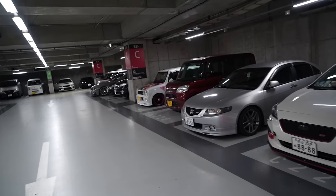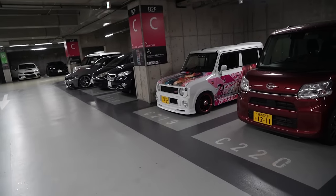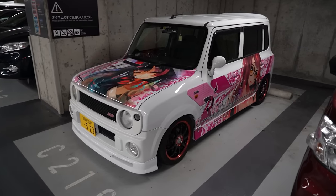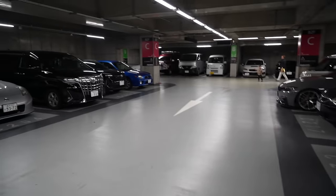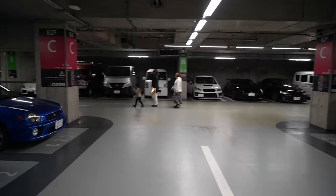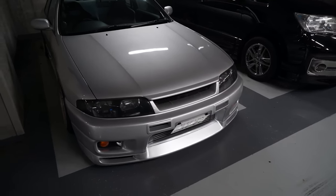Sick. Oh my God, another Itasha car. We're gonna walk around and just see what else we find, but there's always great cars here. It's cool to see this kind of culture for the first time. I remember when I first came to Japan and seeing all of this, and it was just so overwhelming, and it was amazing. Nice 33 GTST, looks like Series 2.